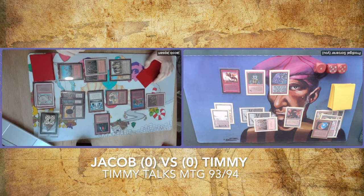Now remember, I'm on 12. I'm already feeling vulnerable here against Jakob's deck. He's playing Disintegrates, Fireballs, Lightning Bolts. It's risky. Anyway, let's see what I can do. Tapping a black, perhaps for a Will-O-the-Wisp. No, I'm just going to animate everything into the red zone.